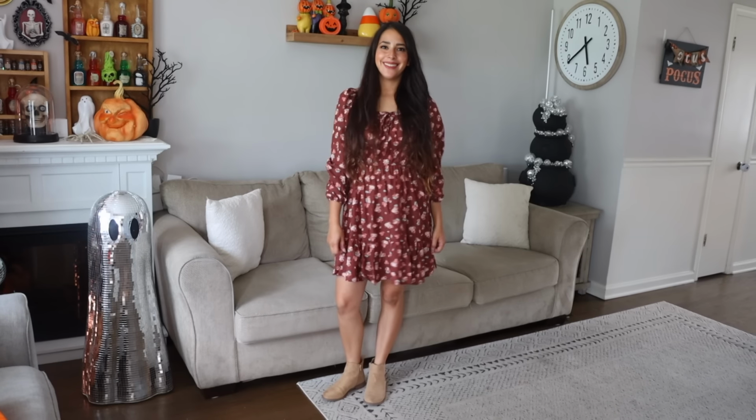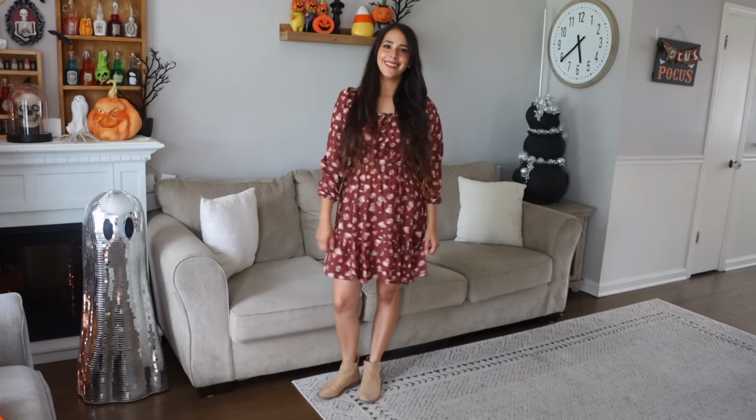It's comfortable, very flowy and free underneath it. You can pair it with longer pants if you want to. You can pair it with leggings, whatever you like. And then I feel like almost any type of shoe can go with this, except gym shoes might look a little bit funny, but I'm somebody who would probably wear gym shoes with it because I'm not trying to be uncomfortable at the pumpkin patch.